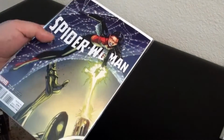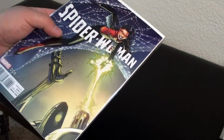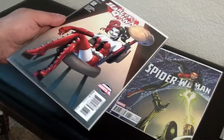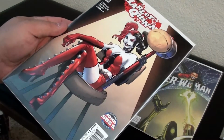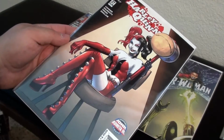I picked up that fourth cover for Spider-Woman. It's the J. Scott Campbell connecting variant. So I've got all four of those now. I picked up the Romita Jr. Harley Quinn variant for Harley Quinn number 27. It's a pretty good looking book.